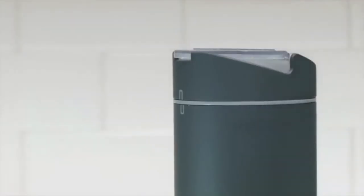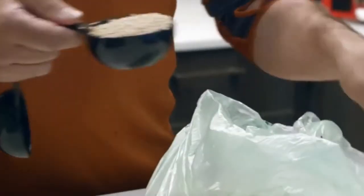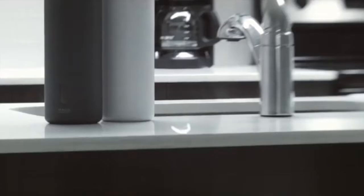Really what we want to do is try to simplify how we interface with different objects. Sometimes we just kind of plod through life and do the same thing over and over again in our simple routines. We just need to question what we're doing and why we're doing it. And we've done that with the Mate. How do people go about storing their items and dispensing them? And how can we make that a little bit simpler and maybe a little more aesthetic and a little more handy in their kitchen?